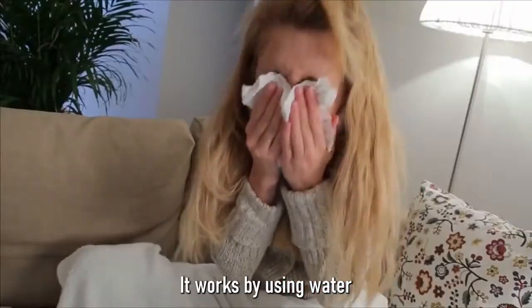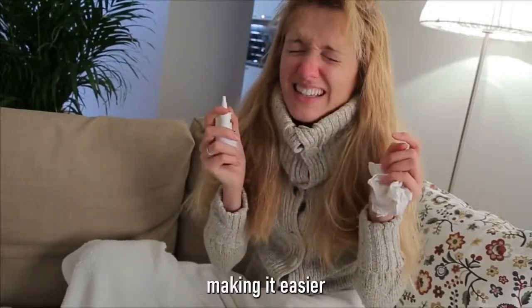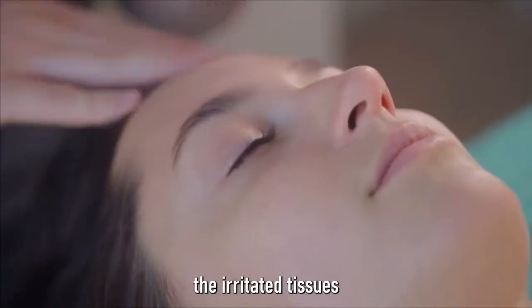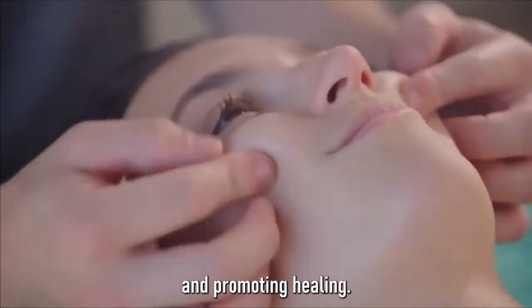It works by using water vapor to open up the airways and loosen the mucus in the lungs, making it easier to breathe and expel the mucus. Steam therapy can also help to soothe and moisturize the irritated tissues in the lungs, reducing inflammation and promoting healing.